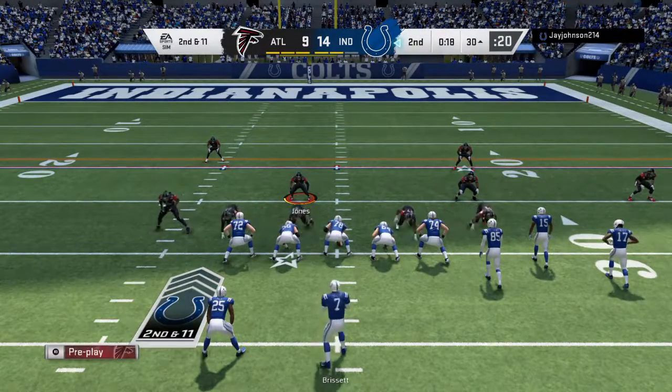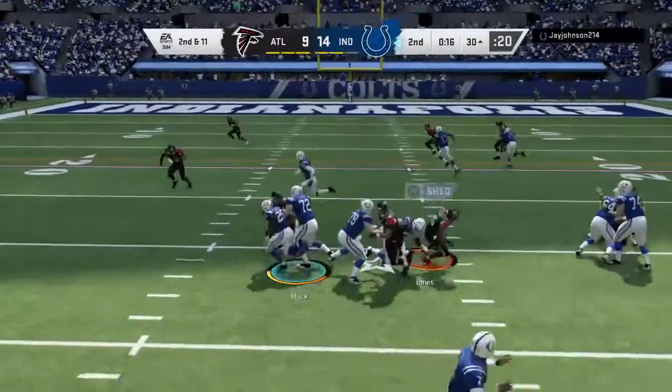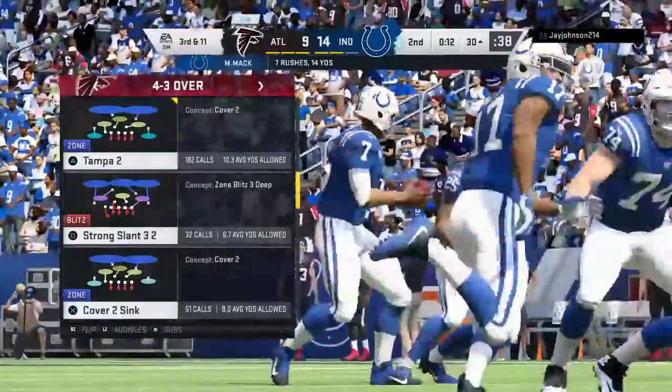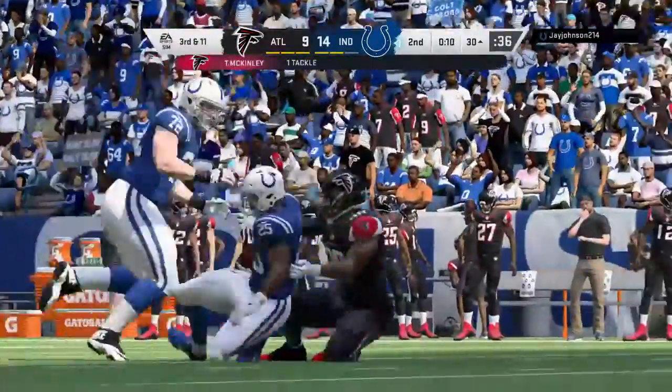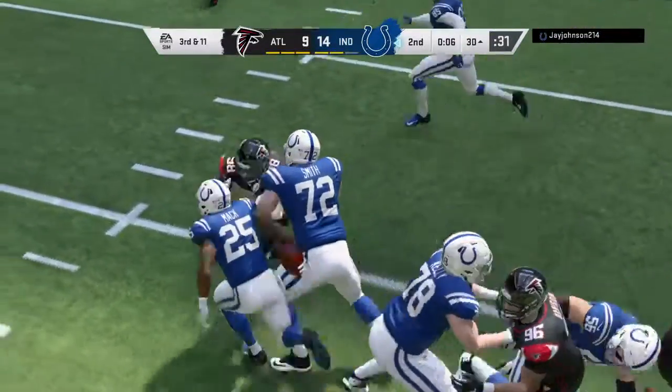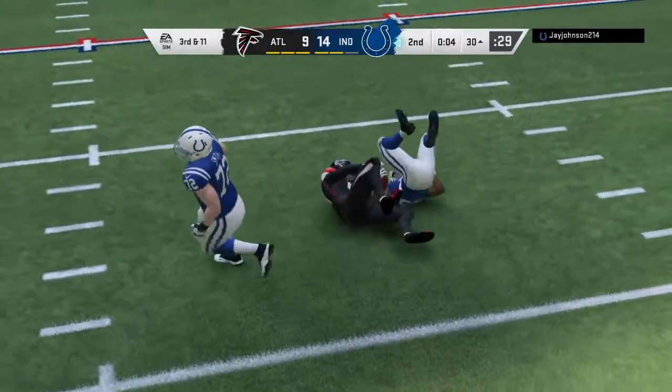Let's get off the field. Mack off the draw play. And running room scarce here. He's going to be stopped in his tracks at the line of scrimmage. The tackle made there by Tack McKinley. No gain on the play. Leads to 3rd and 11.